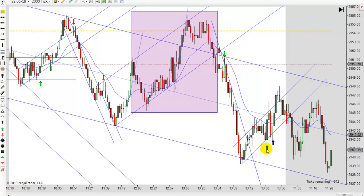And then we come over here and we get a second entry long right here. Notice that high first entry, then it drops down and turns back up and goes out the other side on a second entry long after it just came off the lows. So we're probably headed back to the highs.